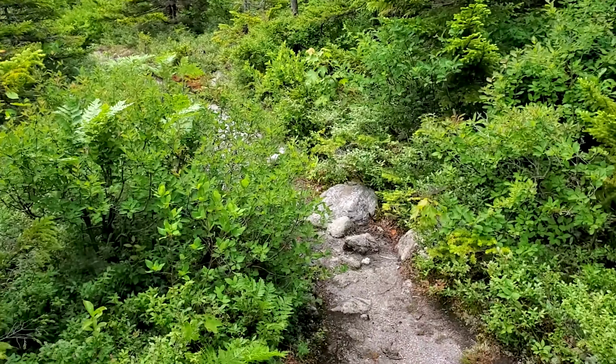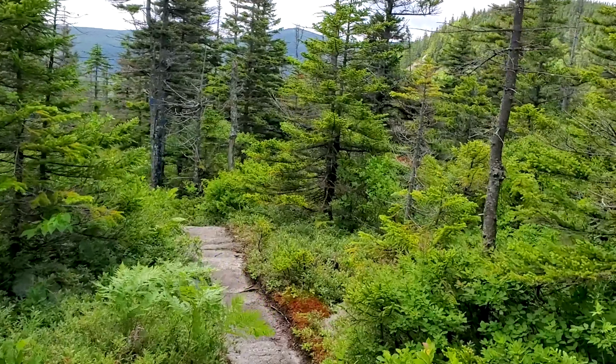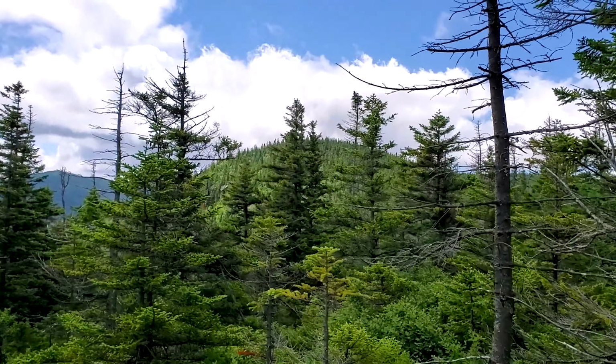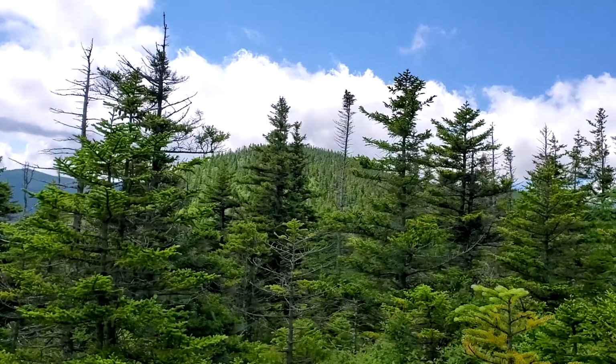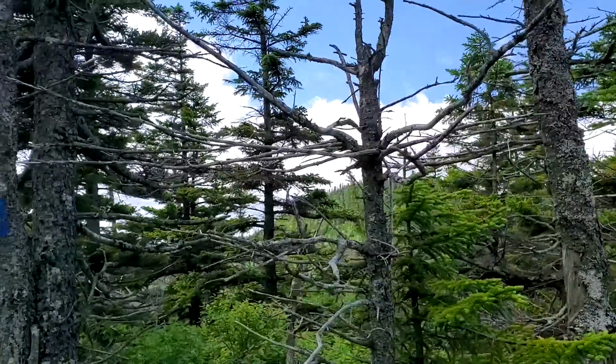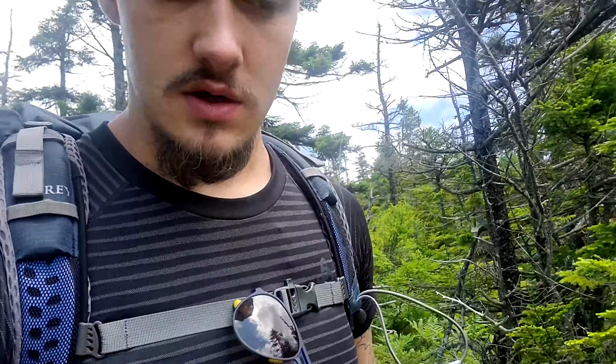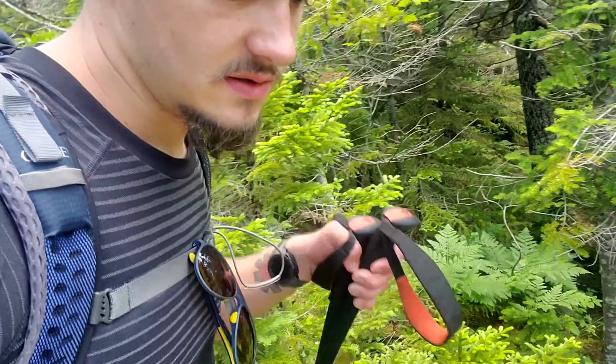About a mile since we left the summit of Hale. Cleared up a little bit. And that right over there is Hale South Peak. So that's kind of cool. There's actually no trail that goes to South Peak. I don't even know if there's a bushwhack, but it looks like it would be pretty wooded anyways, so.